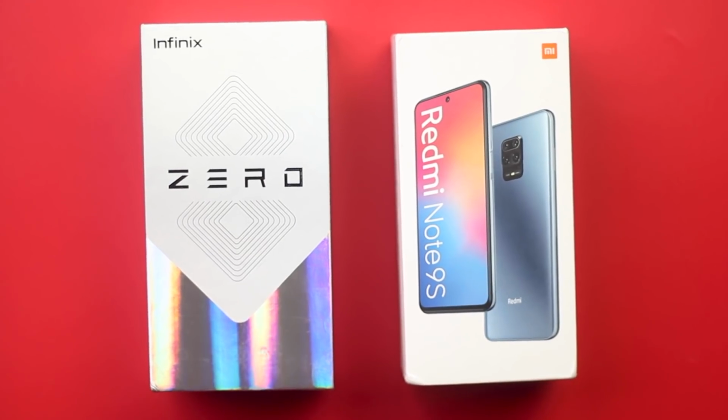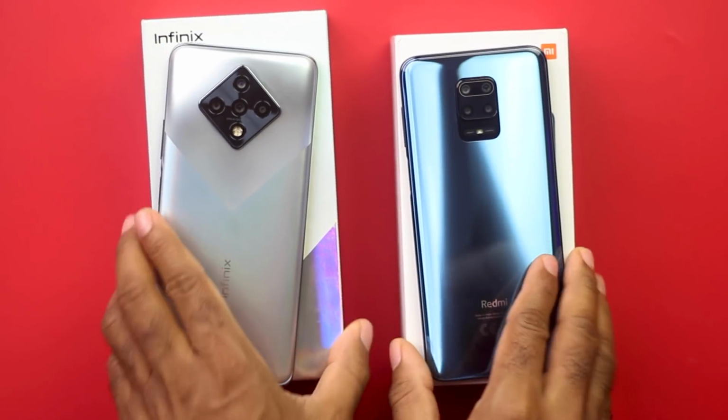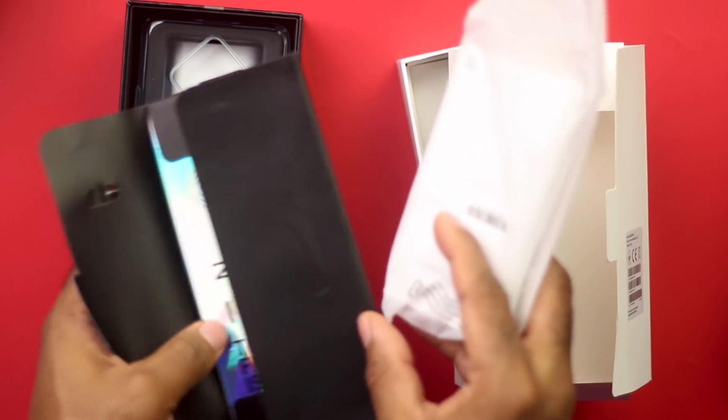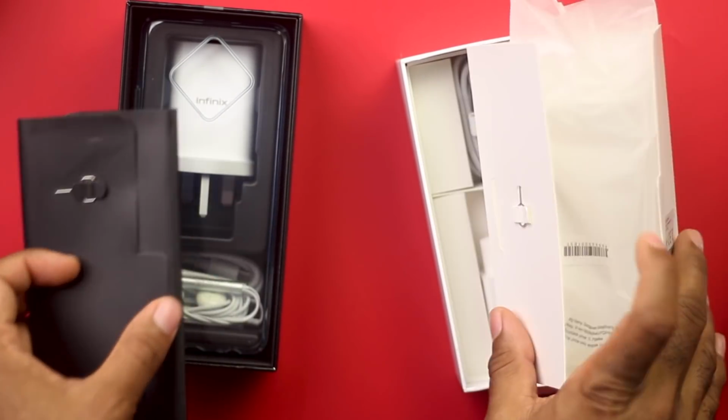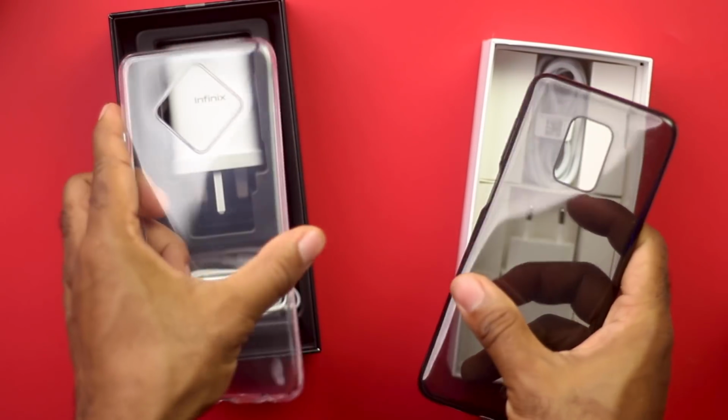The boxes here are usually where I start off in these comparisons. For both devices, you get the smartphone out of the boxes, a TPU case to protect the devices, SIM ejectors, some stickers, paperwork and user guides. Both come with USB Type-C cables for charging and data transfer.